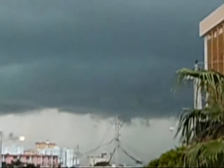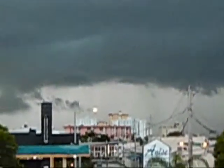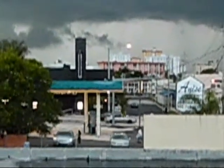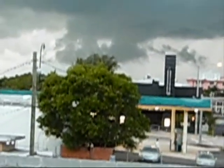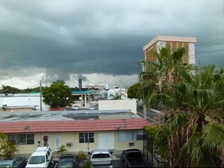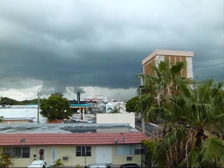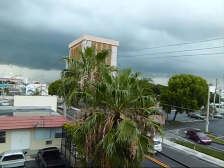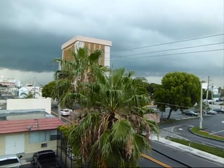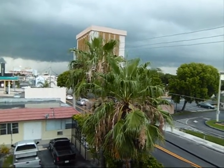Well, I don't know. It looks like it's gonna be here in a few minutes. I see that. Yeah, I'm pointing the camera one way, and lightning just off, out of the screen. But that's all right. You get the idea.